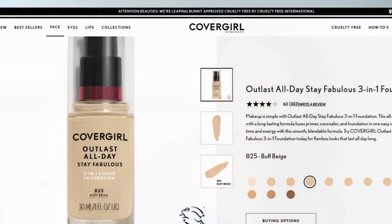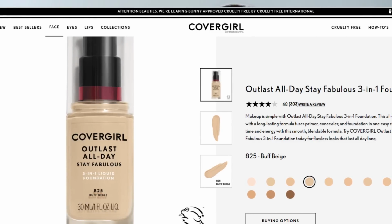I love this product so much because I'm in an in-betweeny shade, and even right now I'm a bit paler than I was the last time I talked about these. I'm having to mix two different shades, but they are working so great for me. And another CoverGirl foundation that I used to love and repurchased this year was the Outlast All Day Stay Fabulous 3-in-1. I also really like this as well, but I haven't been reaching for it as much.